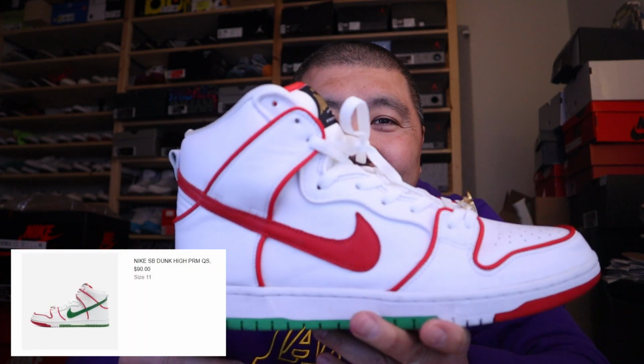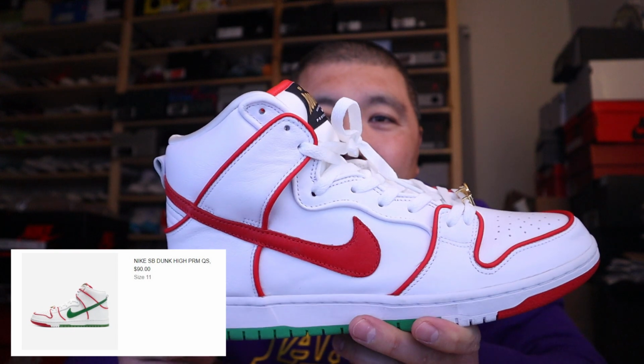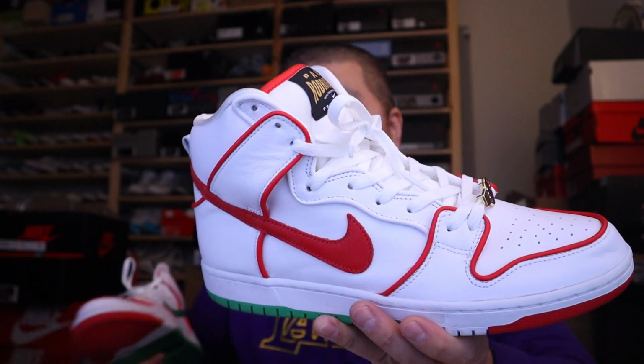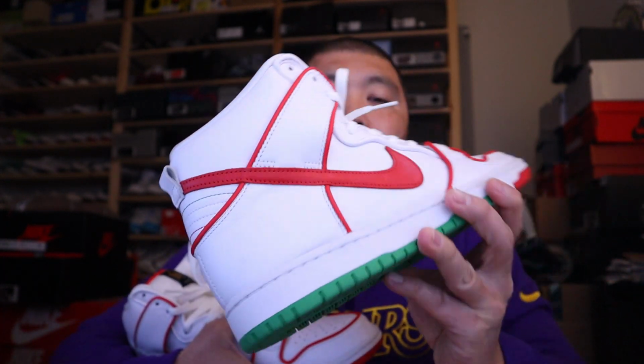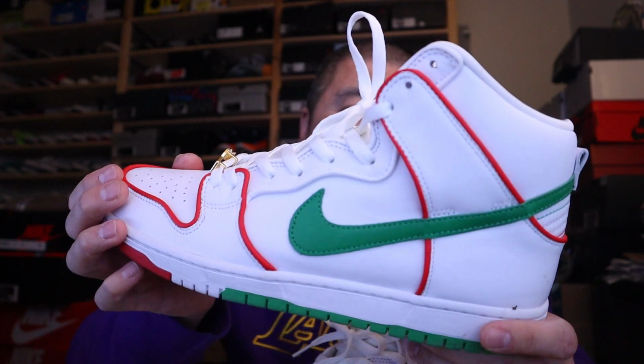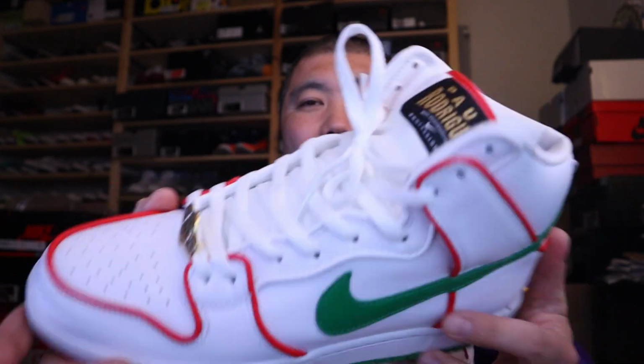This one was super close to being on the list. These are the Nike Dunk High Paul Rodriguez, and these are just fire. I actually have to show you both sides because this side is primarily red with a little bit of green, and then this side there's a little bit more green on it, and some red. Yeah, this is super dope.